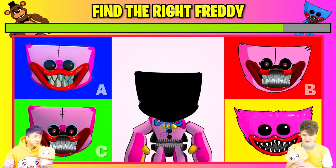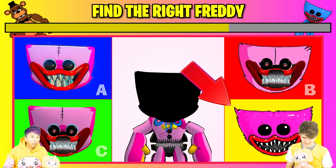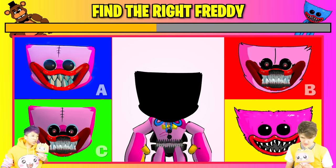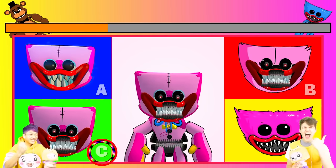Okay, so only one of these heads matches up. Okay, we gotta see based on the shape, dude. I don't think it's D. This is too pointy. You see what I'm saying? Yeah, same with B. It's too pointy on the hair. It's either A or C, guys. We're running out of time, Adam. We gotta choose. I think it's C because look at the chin. Yeah, let's go with C. Let's lock in C. Let's go. Woo! We got it. It was C.